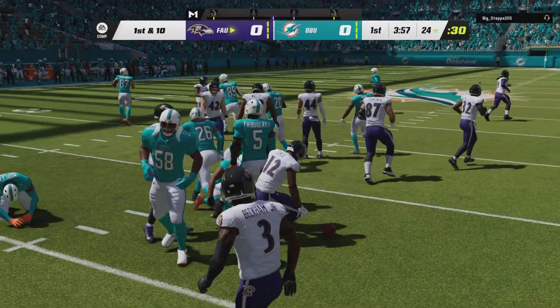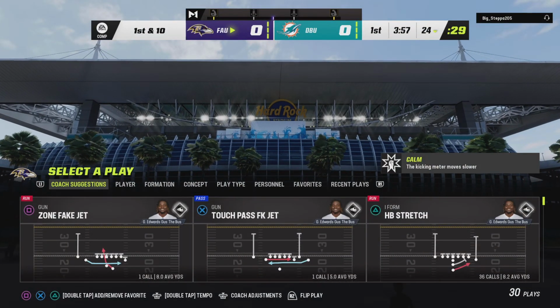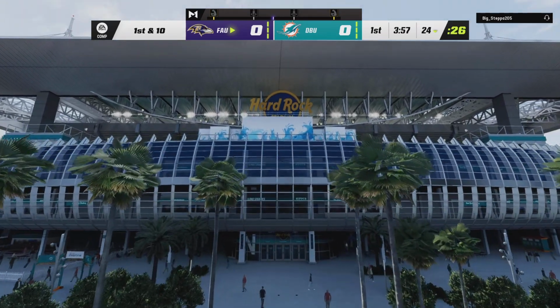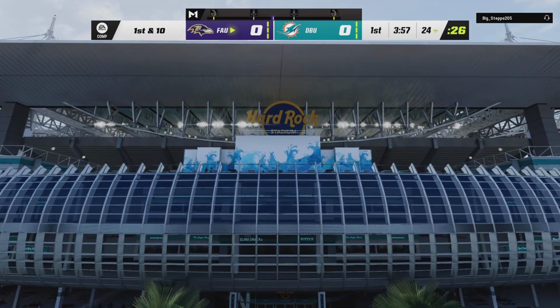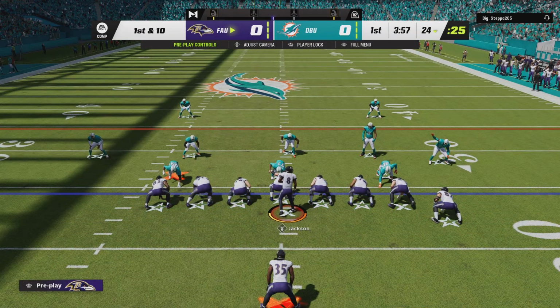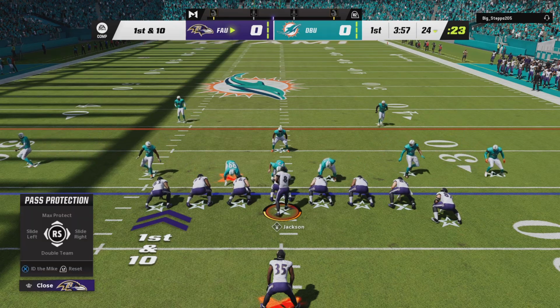Around where he would have been had he gone down to a knee, maybe a yard shy of there at the 24. No, we changed it.